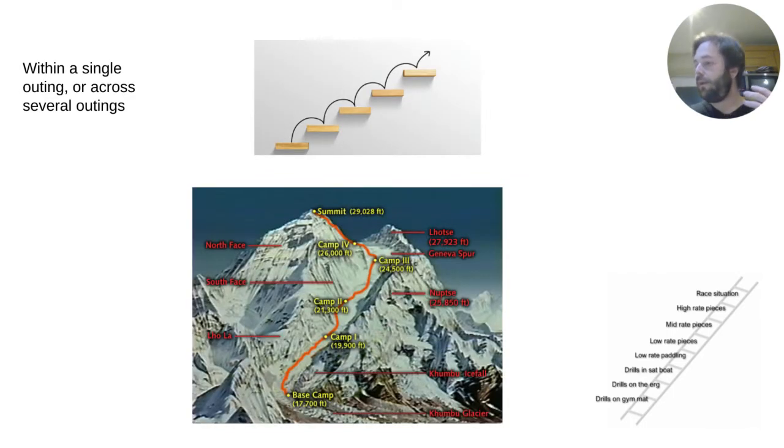Okay, so the second situation: we've gone from looking at the whole season or month-to-month view, and we're now zooming into either a single outing or a string of outings, where we are looking to create that progression going up the ladder.